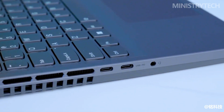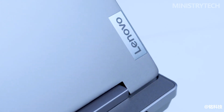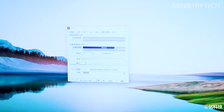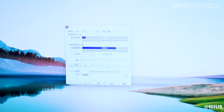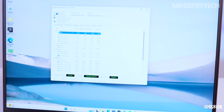When buying a gaming notebook, you naturally have to look at the configuration first. There are 2 versions of Legion Y7000P. One is equipped with the 13th generation i7 and RTX 4060 graphics card, and the one in my hand is equipped with the i5-13500H and RTX 4050 version. In terms of graphics card, both models are developed with 140 watts full power consumption.